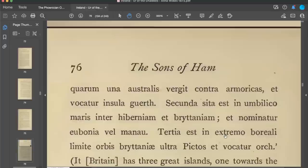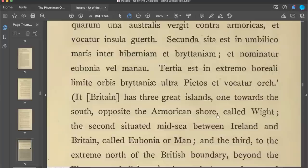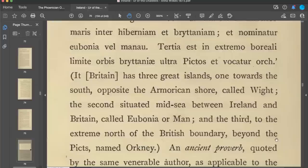It says, it, Britain, has three great islands, one toward the south, opposite the Armorican shore, called White or Wight, the second situated mid-sea between Ireland and Britain, called Eubonia or Man, and the third to the extreme north of the British boundary beyond the Picts, named Orkney.